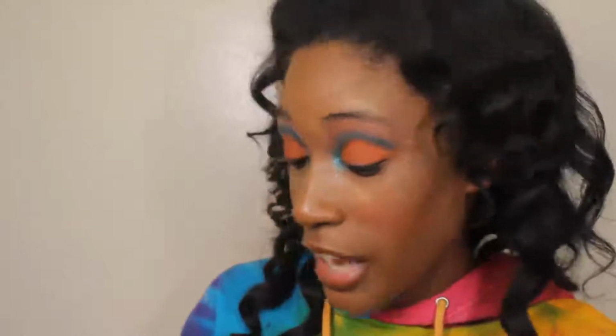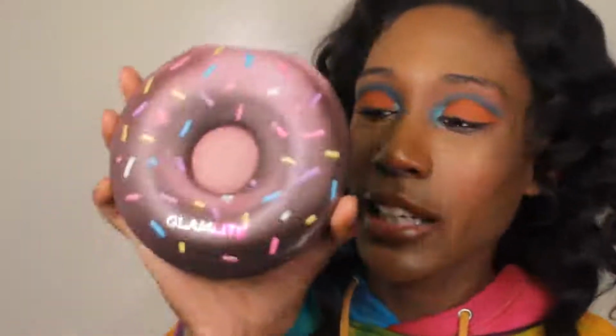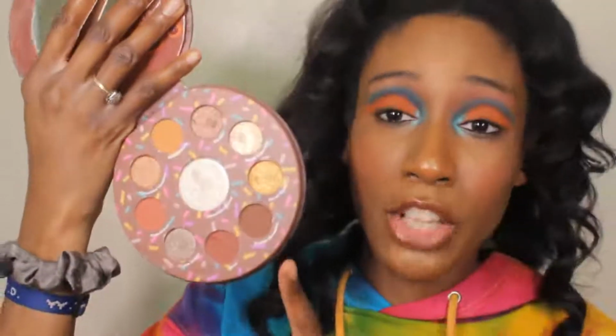So number 2, believe it or not, and I know you'll probably be shocked at how high this is because of the color story of it, and we know I'm sitting up here just a colorful crazy lady, but this is the Glamlite Chocolate Donut palette. Now I want to get the original donut palette as well, but I got this one when it came back in stock during the holidays when the pie palette was 50% off, so I just went ahead and broke down and bought it and used Karen's code.